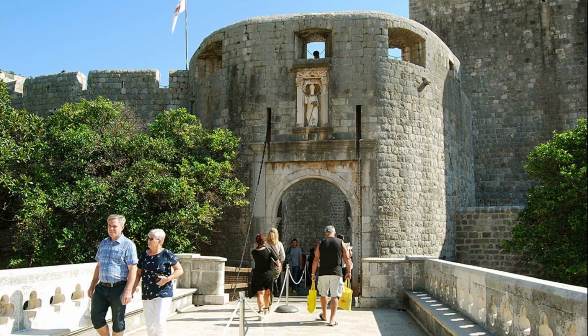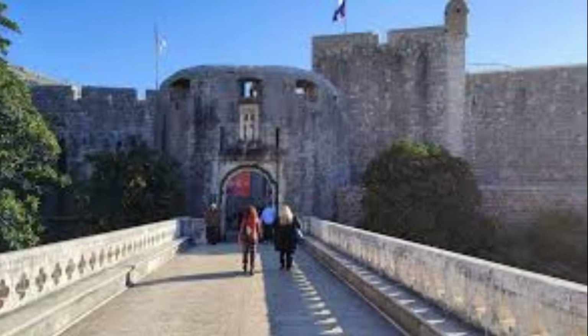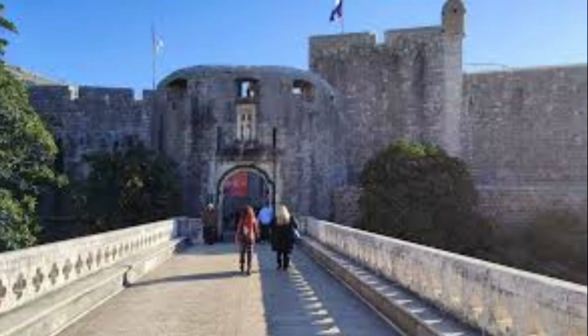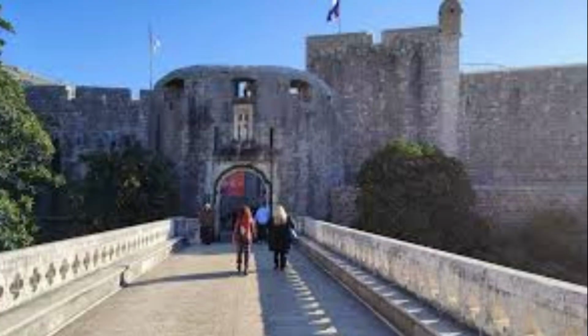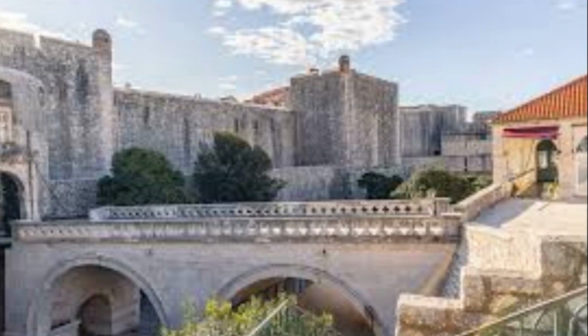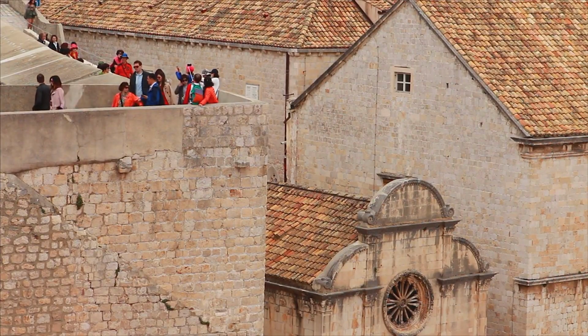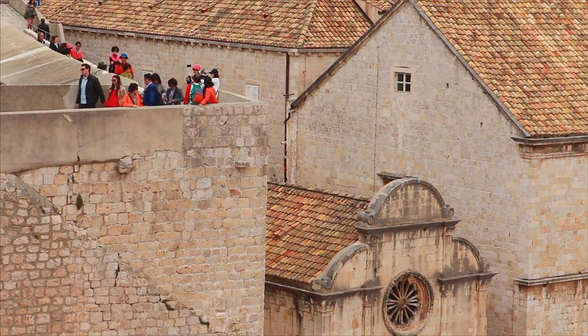4. Pile Gate. Serving as the primary entrance to Dubrovnik's Old Town, Pile Gate is a grand stone archway dating back to the 16th century. It features a drawbridge and a statue of St. Blaise, the city's patron saint. As visitors pass through the gate, they're instantly transported into a different era.